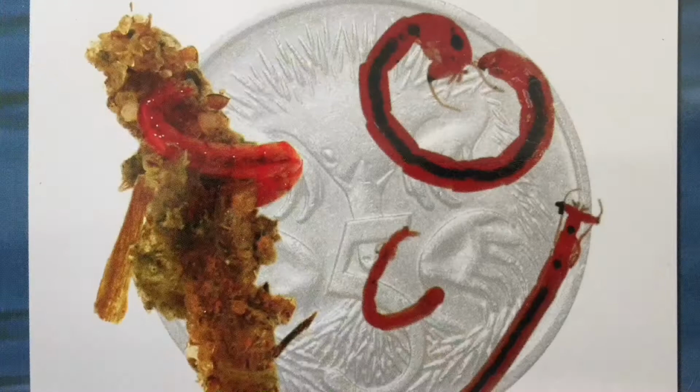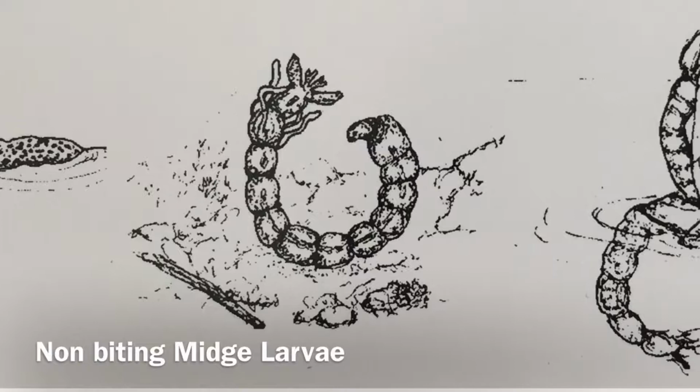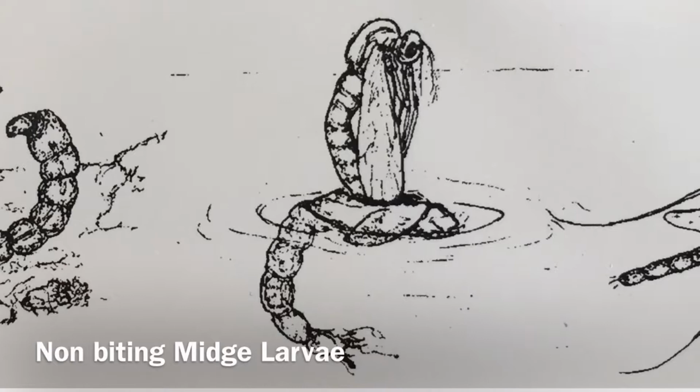The non-biting midge larva is also known as a bloodworm, but it's not really a worm. It's the larva of a non-biting midge, a flying insect, which looks a bit like a mosquito. They move in water by rapidly coiling and uncoiling their bodies. The non-biting midge larva can come in a variety of colours.